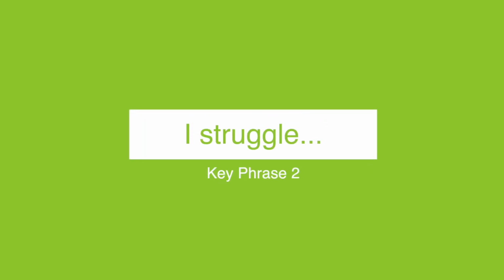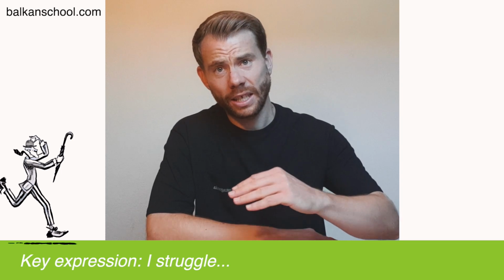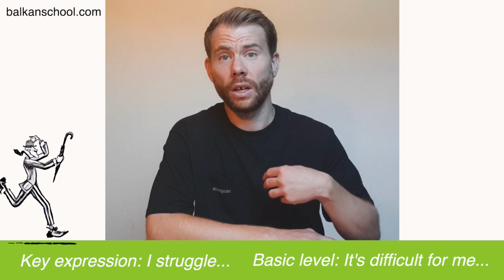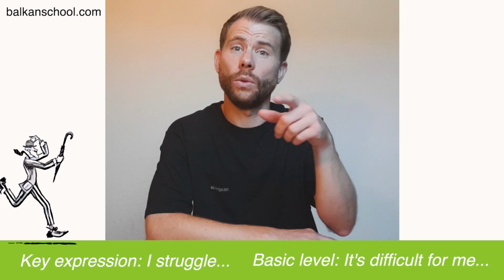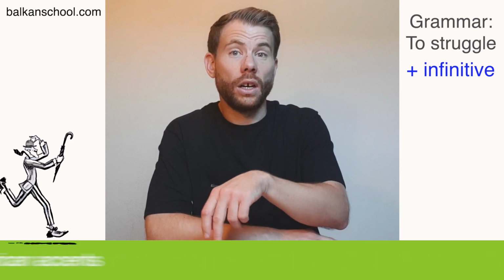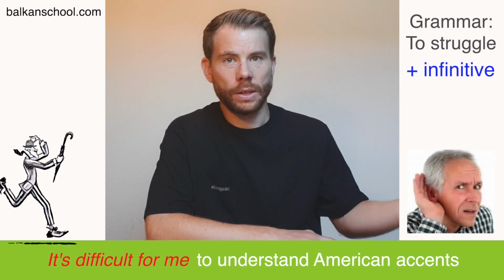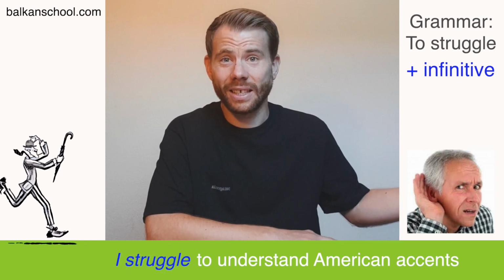So second example now, it's a verb, and it's the verb to struggle. And we can use this as a verb to replace the basic level sentence where people say, "it's difficult for me." It's difficult for me, we can replace with "I struggle." After "I struggle," it's different to "it's worth" in that you always need the infinitive. So "I struggle to," and then the infinitive verb. Again, let's look at some examples. So, it's difficult for me to understand American accents. Let's put struggle instead of "it's difficult for me," so I struggle to understand American accents.